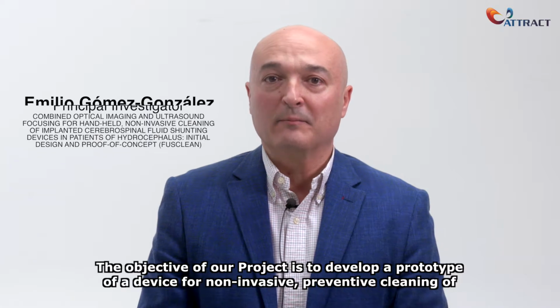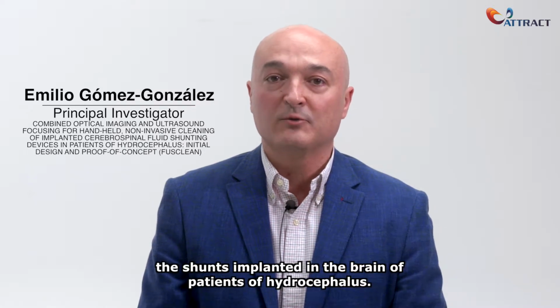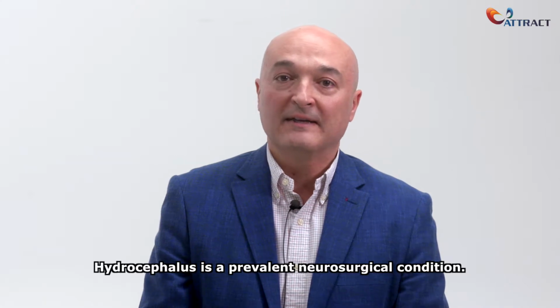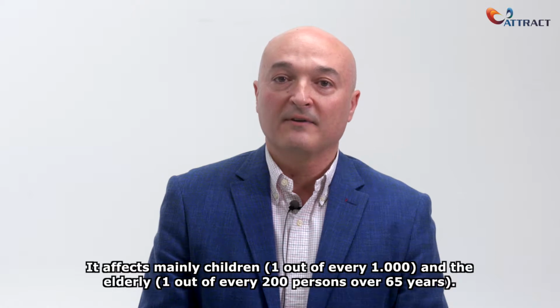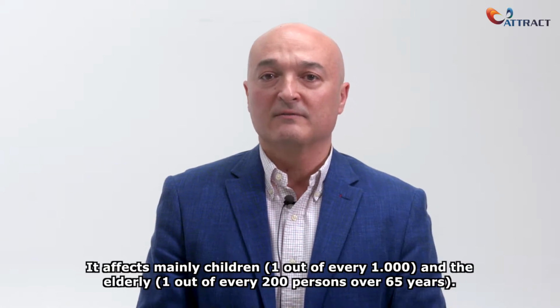The objective of our project is to develop a prototype of a device for non-invasive preventive cleaning of the shunts implanted in the brain of patients of hydrocephalus. Hydrocephalus is a prevalent neurosurgical condition. It affects mainly children, 1 out of every 1,000, and the elderly, 1 out of every 200 persons over 65 years.